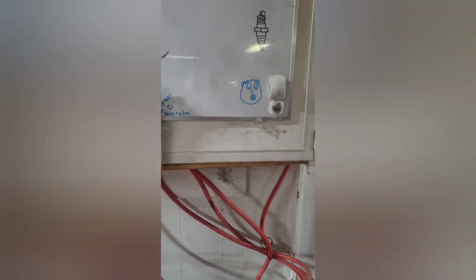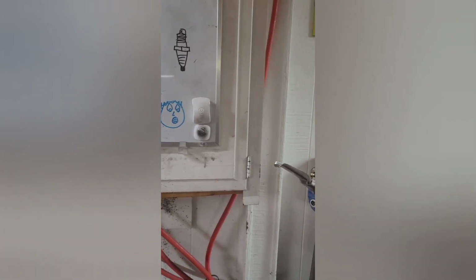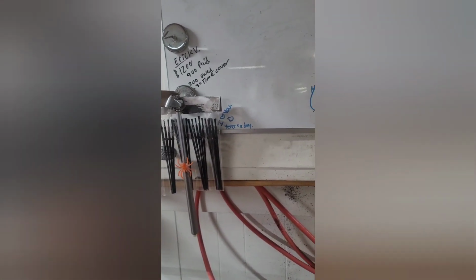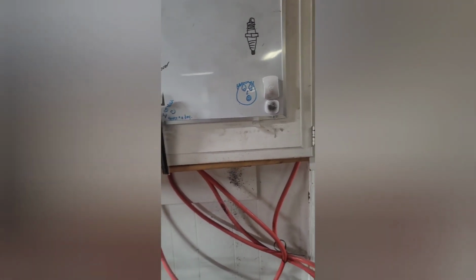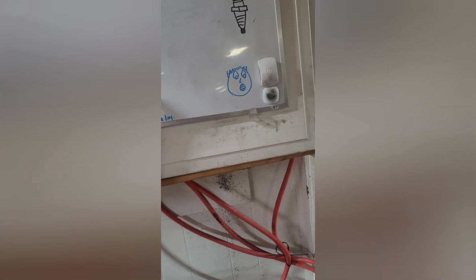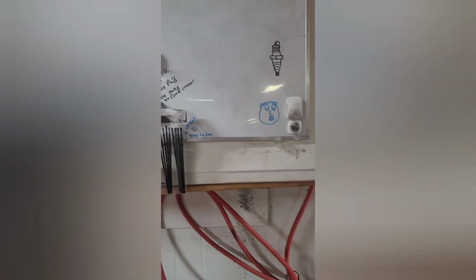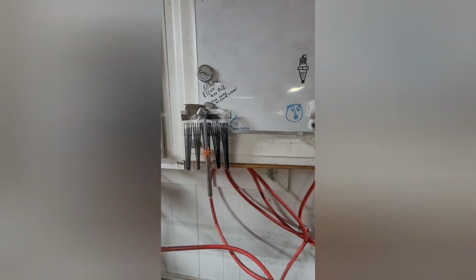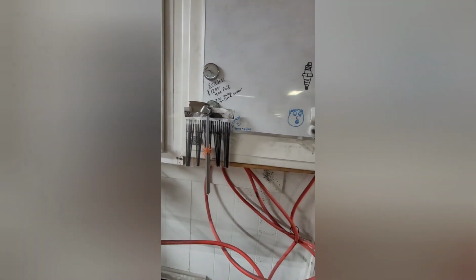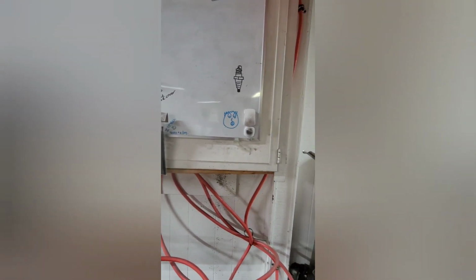As you can see, I have a spark plug up here. We're going to get to that in a minute. I want to write a couple things down to show you guys what I'm talking about with different timings and what it gained, what it didn't gain. So I'm going to zoom out so you can see the whole board, and hopefully you guys can follow along with me.